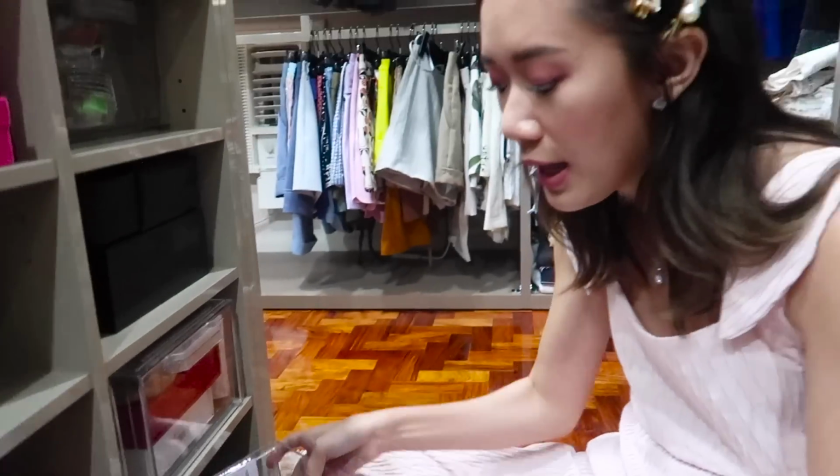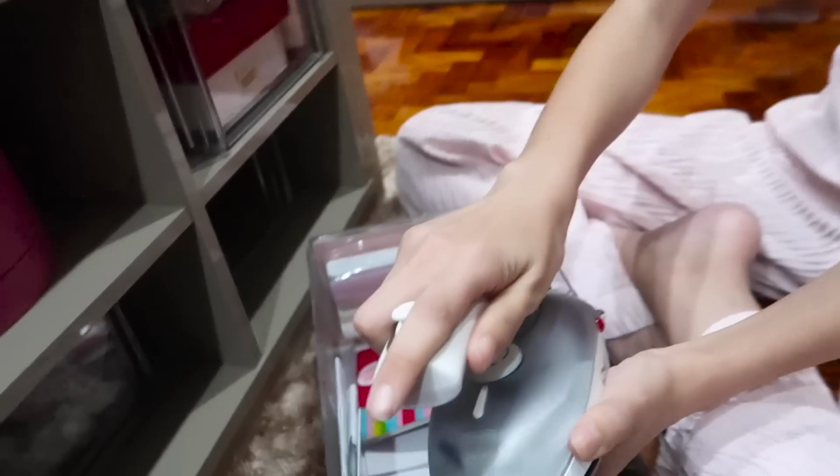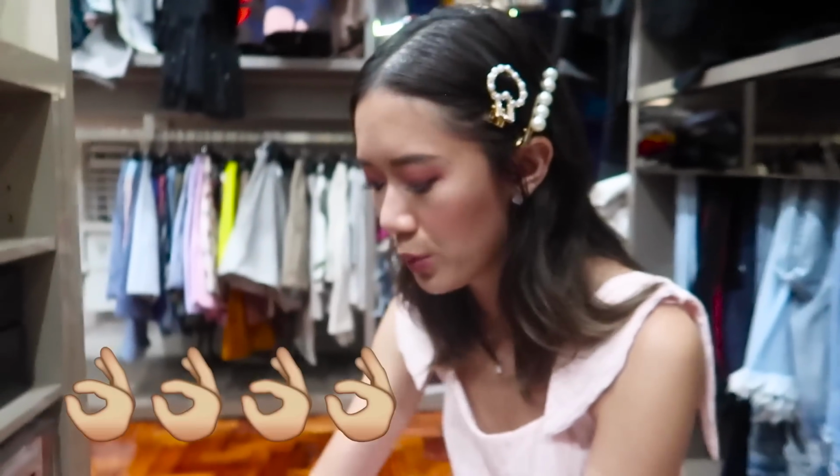Oh, and this one, I have this small clothing iron that I'm gonna bring in all of my travels. I think I got it for 20 euros or less than 20 euros in Europe. So super duper sulit siya.